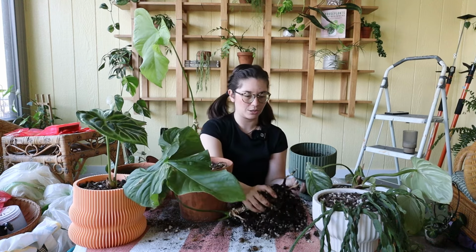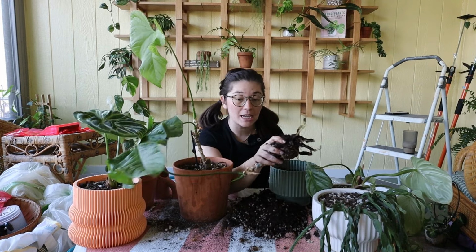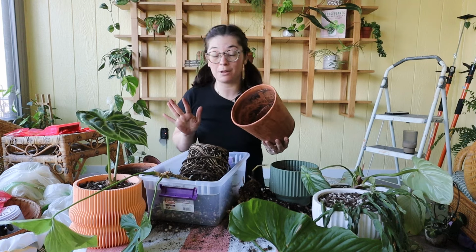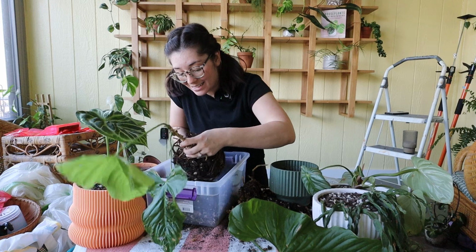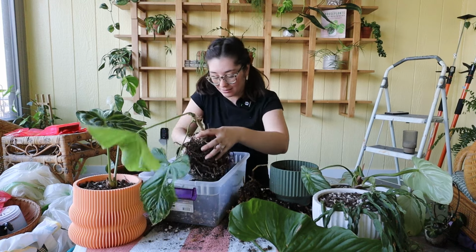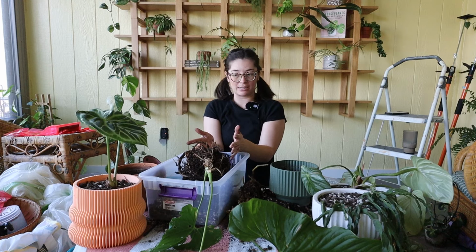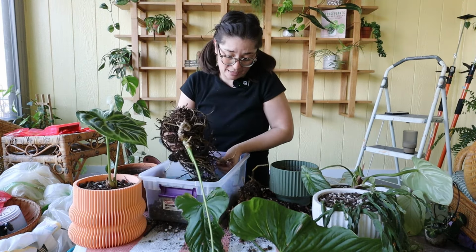Oh my gosh, look at this, chunky freaking roots. Oh my gosh. Okay, it needed a repot anyway. That's insane. That is absolutely insane. Huge roots. Okay. See, I've made a mistake because I don't think I have a pot for that. Maybe I can do some root trimming because my God, girl.